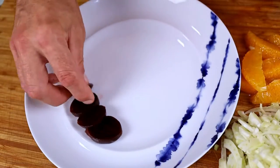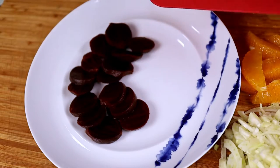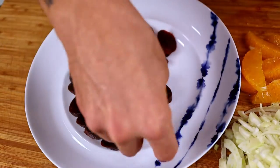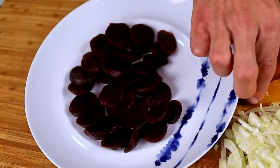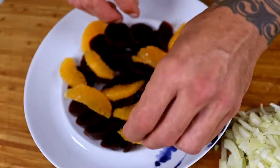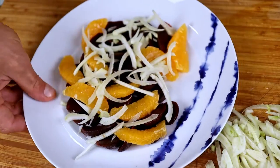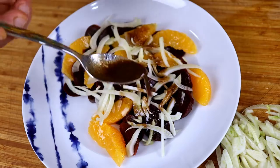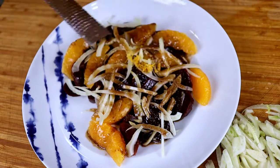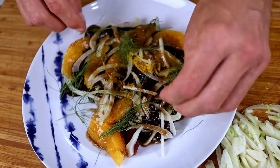Now just lay it all out on a pretty plate. Spoon some dressing over the top. A touch of fresh orange zest and some fresh fennel fronds if your fennel was lucky enough to come with them still attached.